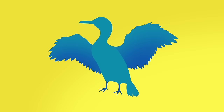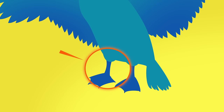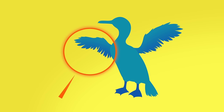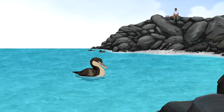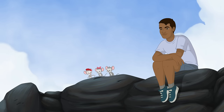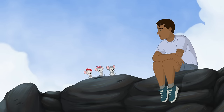So, over a very long time, the flightless cormorant's feet became webbed, and their legs became stronger so they could swim better. And their wings, which they didn't need, got smaller and smaller. Charles Darwin discovered that over long periods of time, many other animals on the islands changed too, so they could survive better in this environment. Oh, like how the iguanas learn to swim and eat underwater? Yes, that's called adapting. I call it amazing.